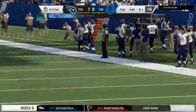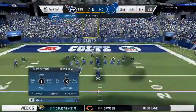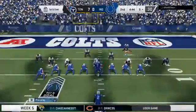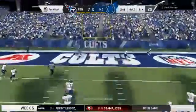How about him chasing him down and not giving up the pick 6? Because what happens a lot of the time is when you see the interception, you just kind of hang your head a little bit and you momentarily pause because you're frustrated. He shook that off and gave.